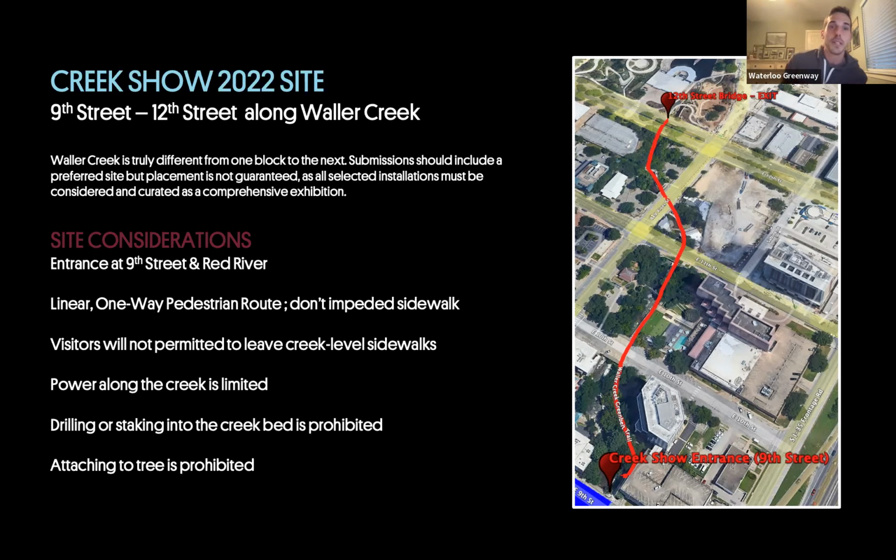Power along the creek is limited. We definitely spoiled our artists last year. They had 20 amps of power everywhere they looked. This year, you guys are going to have extension cords running 3 blocks through a window under Karen's desk, and you've got to hope she doesn't hit it with her high heel in the middle of the day or a vacuum in the middle of the night. Gretchen can attest to this. It is very limited. So as you're thinking about your installation, consider limited power capacity. Really get creative. Battery packs. Generators are an option. We don't love them necessarily because they're not always green and they're loud. So keep that in mind.